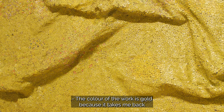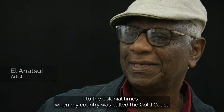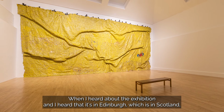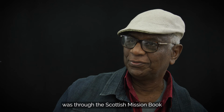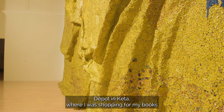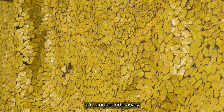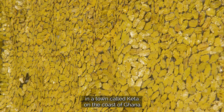The color of the work is gold because it takes me back to the colonial times when my country was called the Gold Coast. When I heard about the exhibition and I heard that it's in Edinburgh, which is in Scotland, my earliest memories of Scotland was through the Scottish Mission Book Depot in Keta, where I was shopping for my books. Every beginning of year, for the next class, you have to go to the Scottish Mission Book Depot, about 30 minutes ride away in the town of Keta on the coast of Ghana.